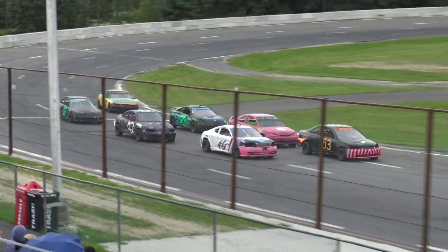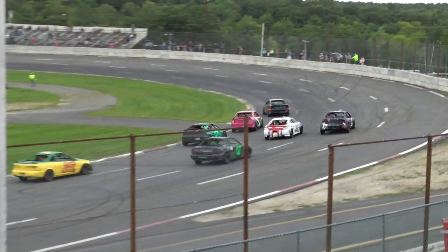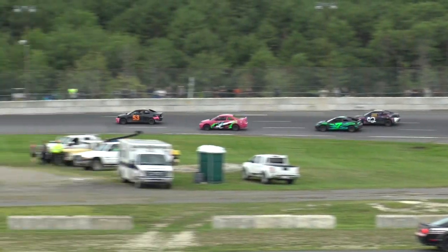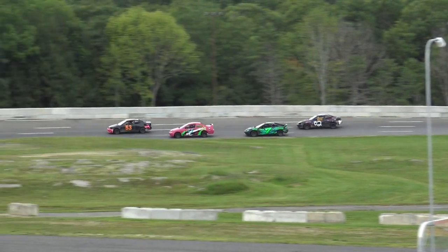Hunter Dodge takes the green flag. Looks like Dodge will be the leader into turn one. Oh, they are squirrelly. I guess it's not completely dry. But as long as we can keep them racing, keep them going, it'll dry up. We hope.